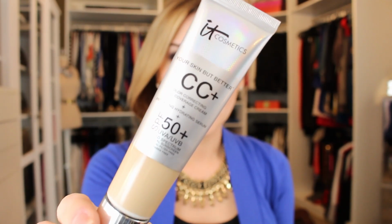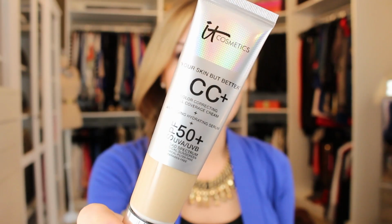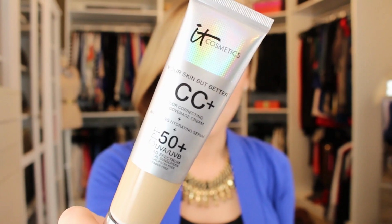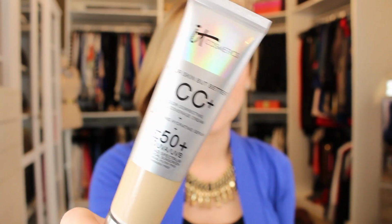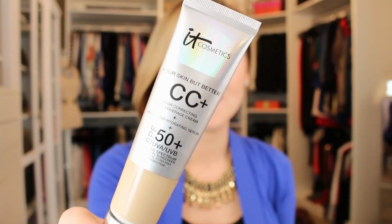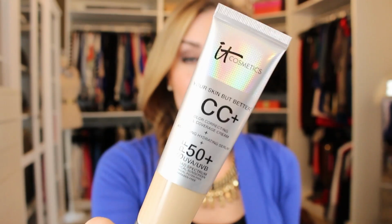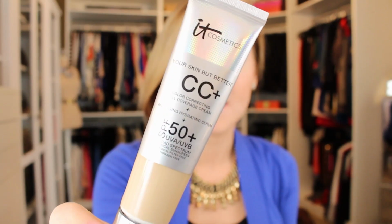This is a close-up of what it looks like. It has SPF 50, it has anti-aging benefits. It claims that it has anti-aging serum, makes your skin look good, has collagen and stuff, all kinds of good anti-aging stuff like that. It is a full coverage, or it claims to be a full coverage CC color corrector. And of course I've already been raving about it, so you know that I like the product, but I'll get into all the coverage and stuff in a moment.